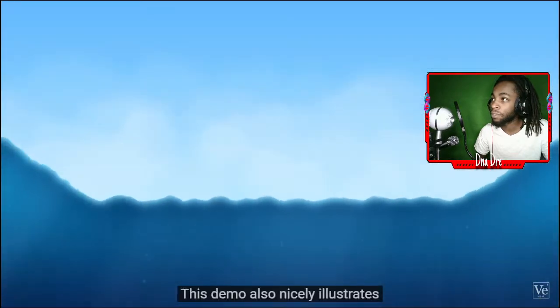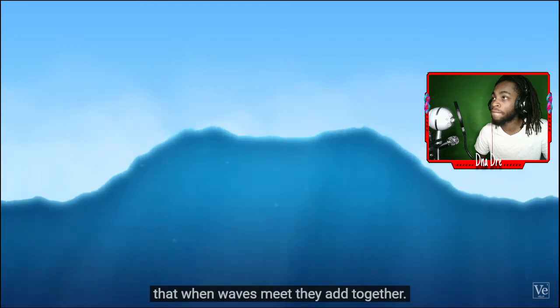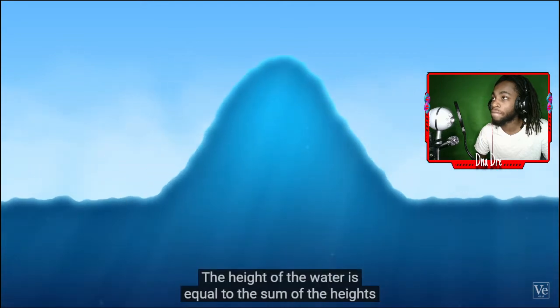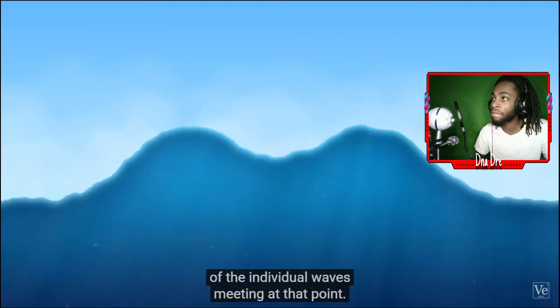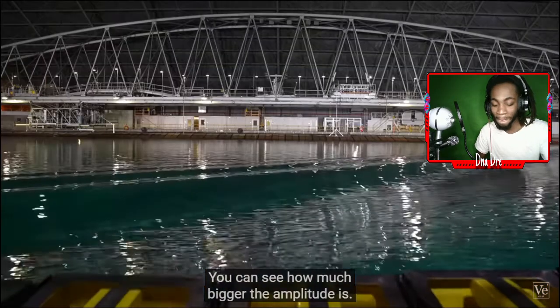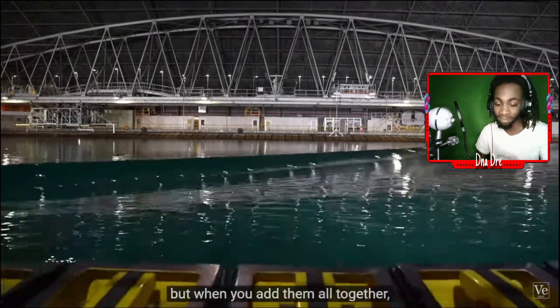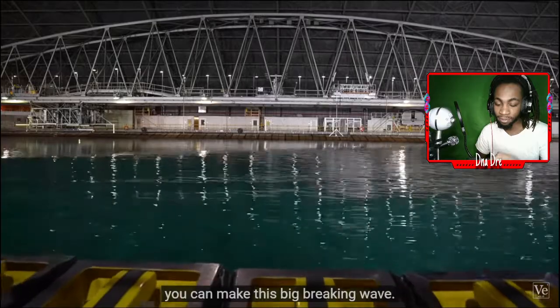This demo also nicely illustrates the principle of superposition, that when waves meet, they add together. The height of the water is equal to the sum of the heights of the individual waves meeting. You can see how much bigger the amplitude is. The individual waves weren't that big, but when you add them all together, you can make this big breaking wave.